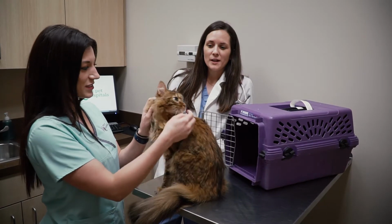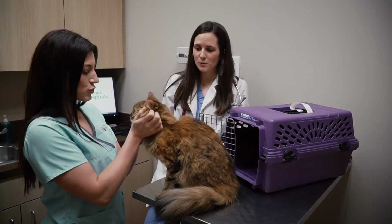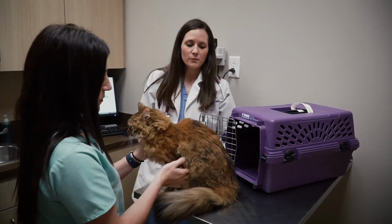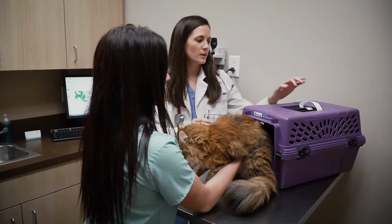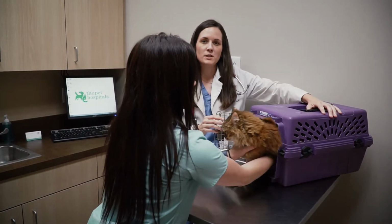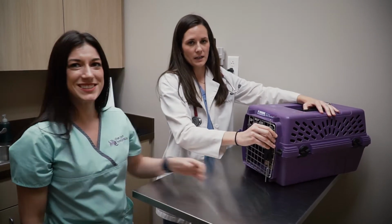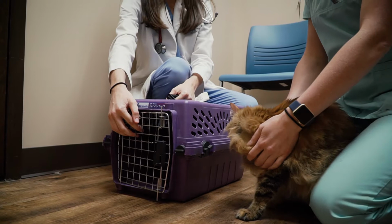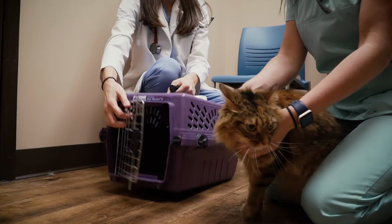Our assistant's Desiree, and she's going to help show different ways that we can get the cat into the carrier. So Beezus is going to be our good patient. The first way, Desiree is going to load her in backwards, and this kind of helps because she's not seeing what's going on right in front of her, and she doesn't get as scared, and she gently gets loaded into the carrier.